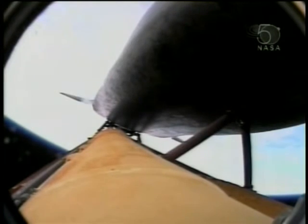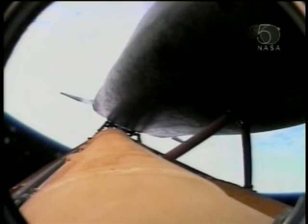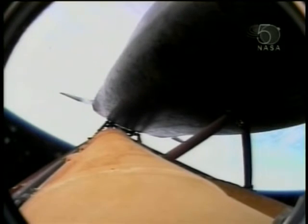Atlantis 41 miles in altitude. 2 engine Tol. Atlantis copies, 2 engine Tol. That call from Capcom Jim Dutton to the crew indicating that if we lost 1 main engine right now, we would have enough energy to reach our transoceanic abort sites, but we have 3 solid main engines along with the auxiliary power units and the fuel cells.